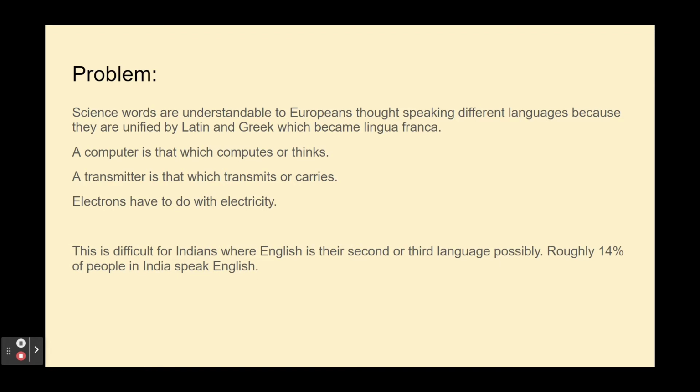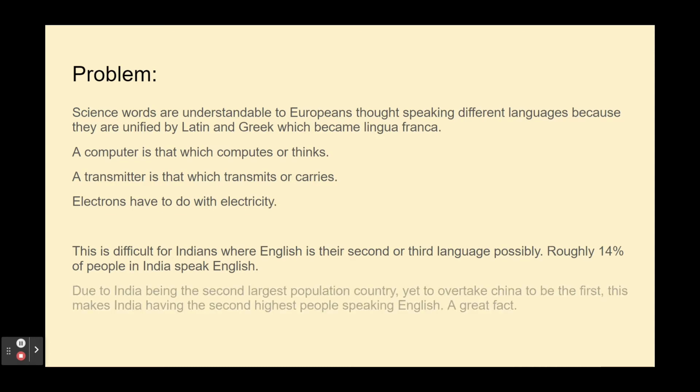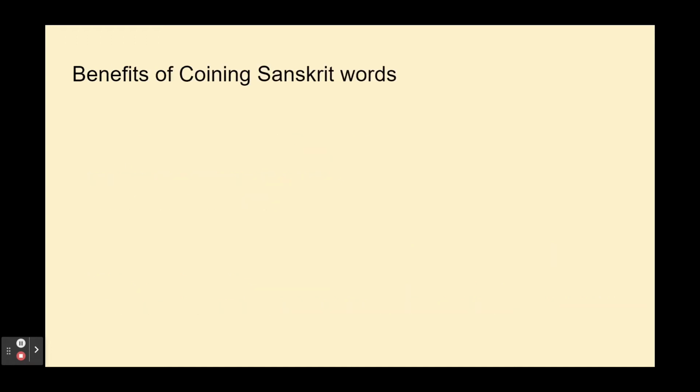Roughly 14% of people in India speak English, though. Due to India being the second largest population country, yet to overtake China to be the first, this makes India the second highest English-speaking country. It's just a great fact.